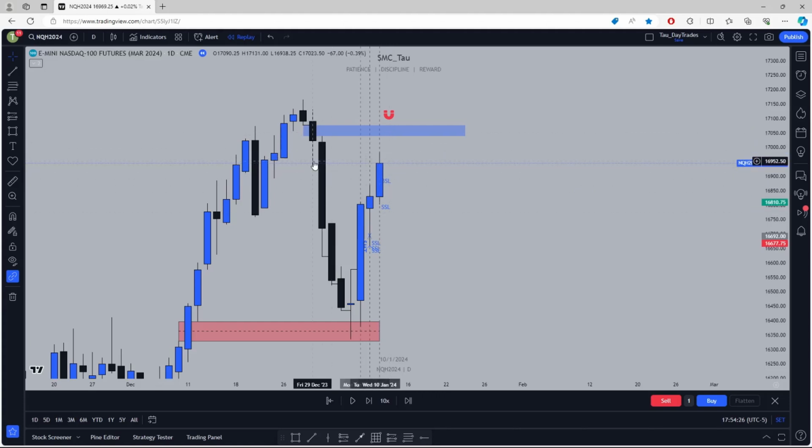This is one fair value gap. This is the other, right? This one is the furthest one, so this one is the one in premium. This is where you want to get sellers, or you're going to get sellers up here, right? Not here. This one is in the middle.